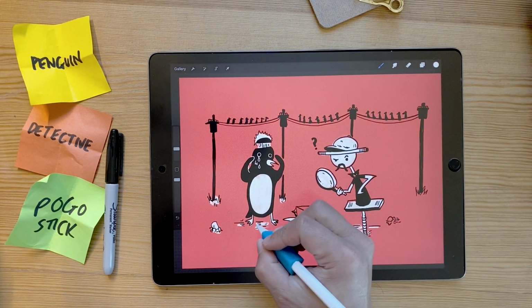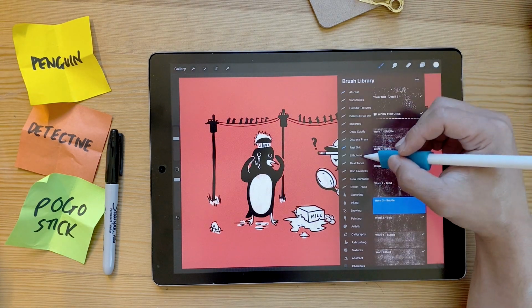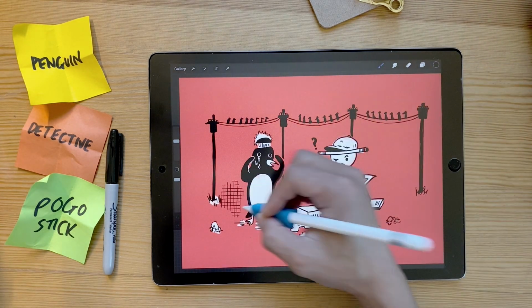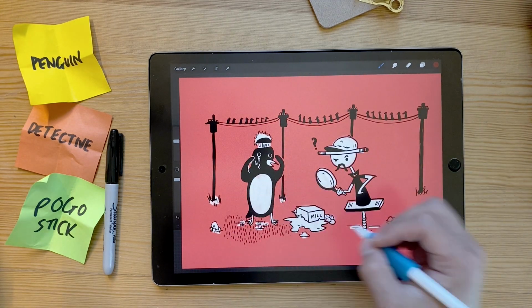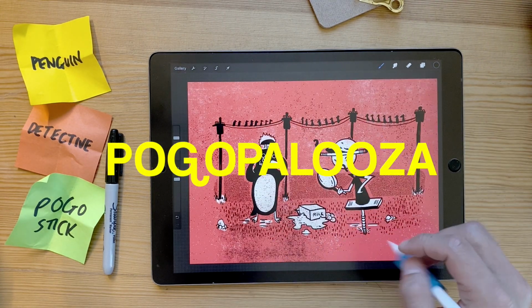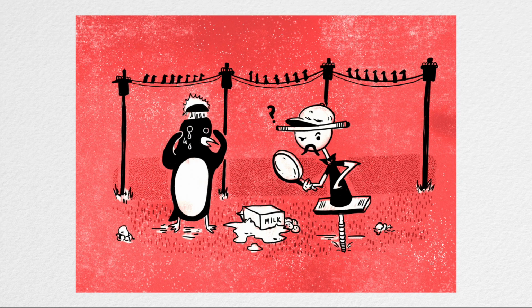And just like BMX or skateboarding, there are extreme versions of this sport. Extreme pogo is a sport that's taken off in the last decade, literally springing to life. And there is an annual event called Pogo Palooza, where you can see some of the finest pogo athletes do some amazing tricks. I suggest you have a look at that after this video too.